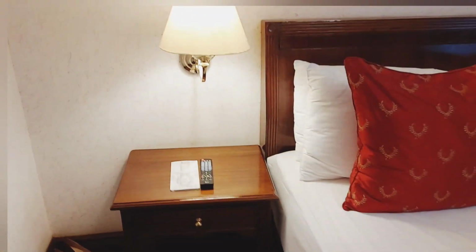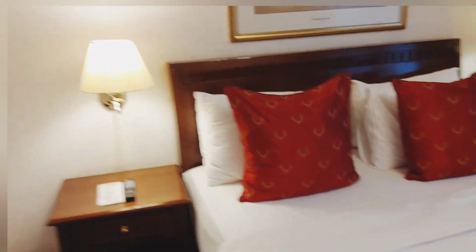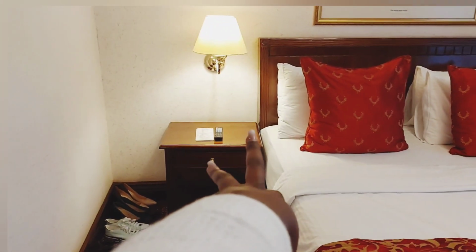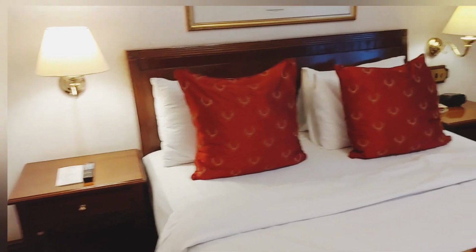So on this other side, the right side of the bed, there are table lamps that have been fixed on the walls. I think I like them because now they get to provide more storage for the side drawers. Yeah, and also I must talk about the wall colors. They look really good. The color is just calm, you know, relaxing. And also the ceiling looks good. The color is just white and some orange.